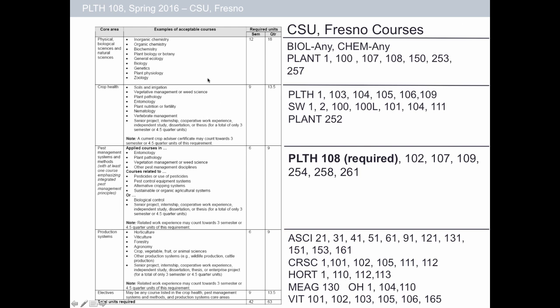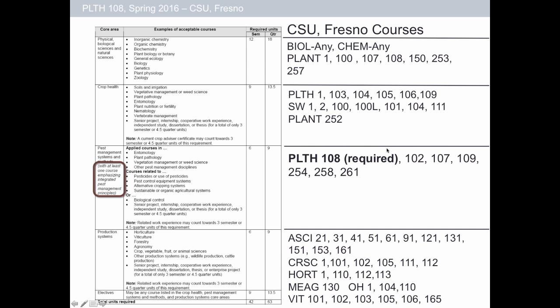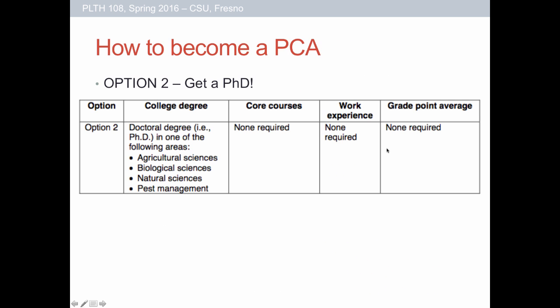And so essentially, this is the nice DPR sheet that spells out every single step that is required. One thing that should be noted is that you can take any of the classes within these major categories, whether it's crop health, physical biology, life sciences, or production systems. There's only one course that's absolutely required, and it is at least one course emphasizing IPM principles. Hence, Plant Health 108 is required, and you're all here.